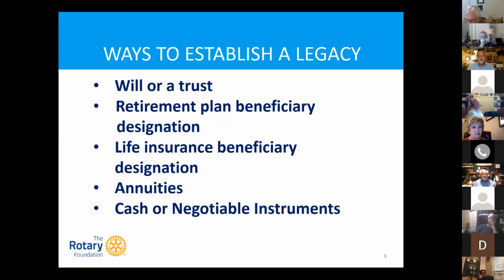And then annuities. Now this is kind of an interesting one because my wife and I did this one. We sold our business a few years ago and we had a bit of a tax issue, so we made a contribution to the endowment fund of the foundation in the form of an annuity. So we got a tax deduction, and then because it's an annuity, the two of us received an income for the rest of our lives off of that. And even if one of us passes away before the other, the remaining one still gets the income.